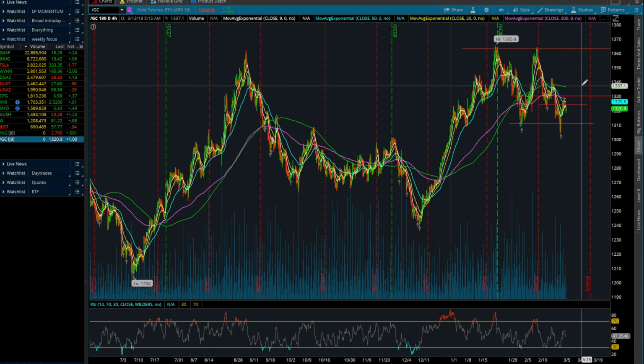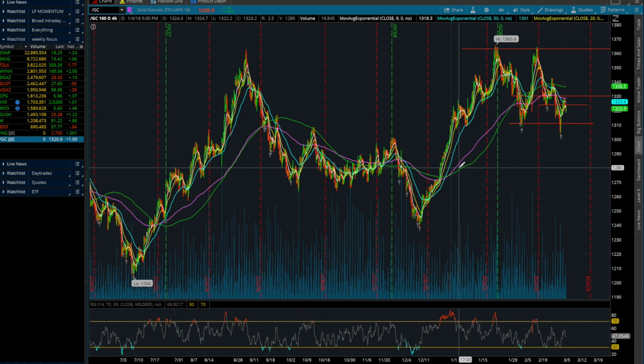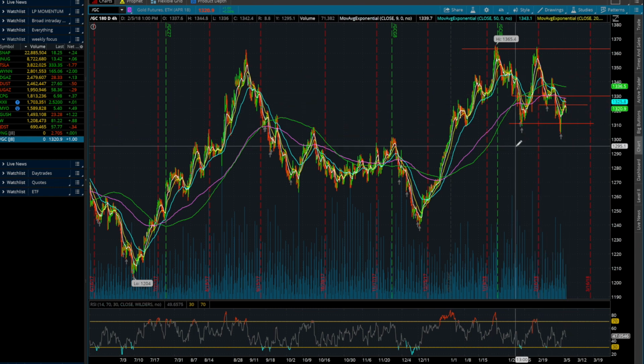Set alerts on GC, whether it goes up or down, and based on that, trade JNUG or JDST. But because it's at such an interesting point in its chart, you should definitely keep it on watch for the upcoming week, as something may happen within gold futures and gold stocks and gold ETFs.